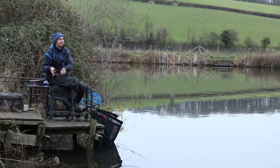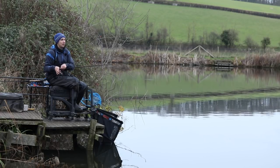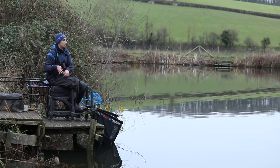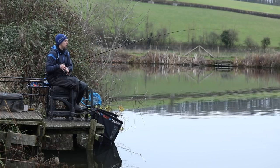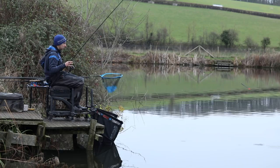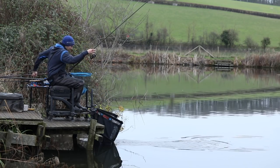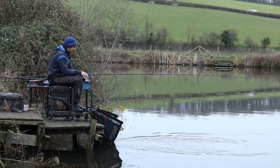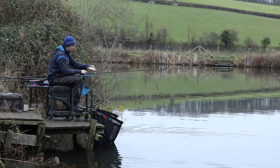But it might be a roach actually. On another day it could be lethal, but it's just been a bit too bright and a bit too clear for it. The proper skimmers haven't fed, but the other species have. This one's a little hybrid on the corn. Nice fish to finish on anyway. And to be fair, it's been a brilliant day. Proper winter fishing.